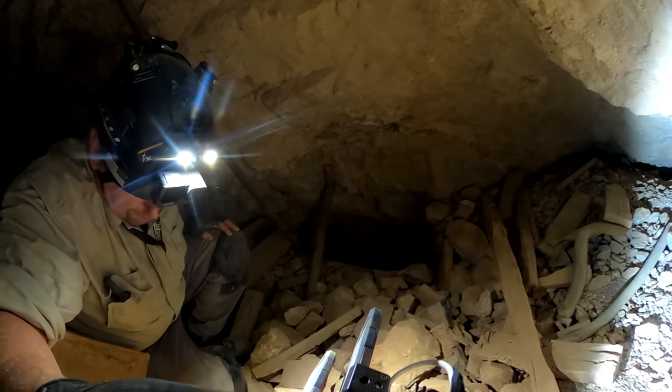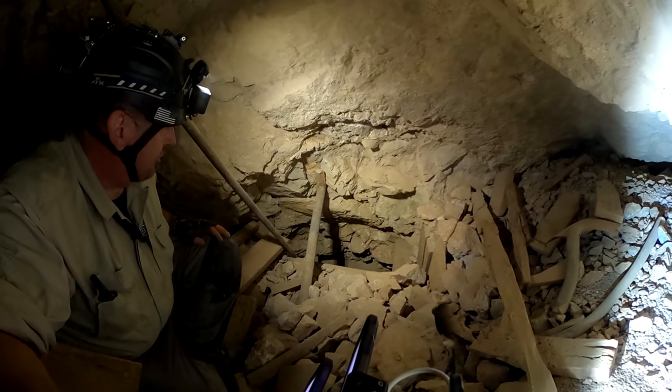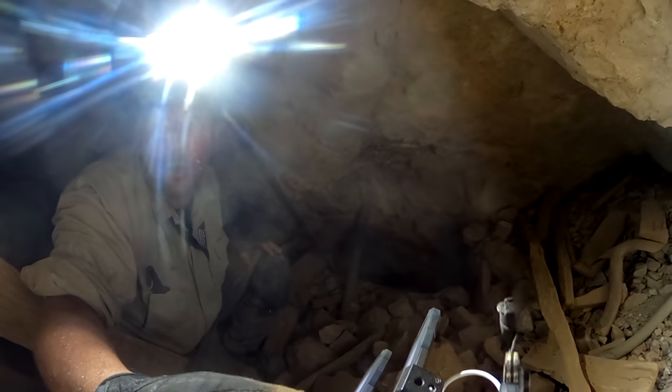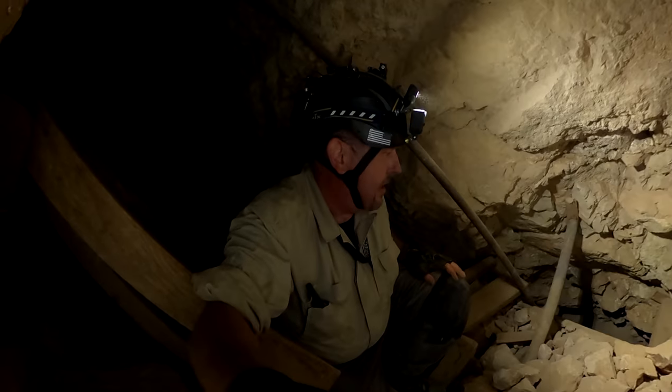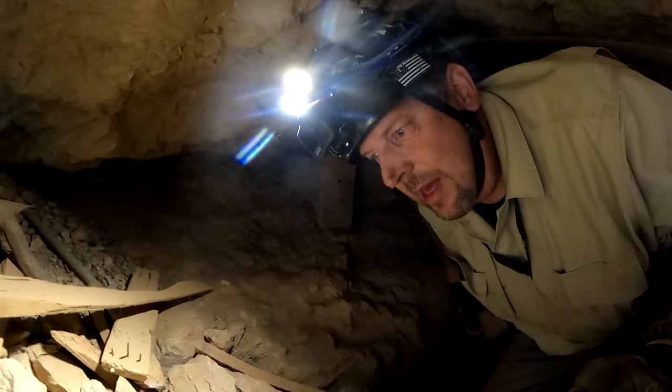Okay. There was one back up there, a piece of drill steel shaped like a chisel you could use. You saw one? Yeah. Where? How far up? When you're headed back up, it'll be on your left in that little cove. Oh, I don't want to go all the way back up there. I got a big nail here.